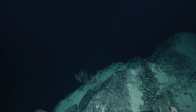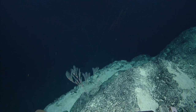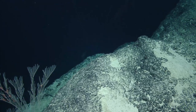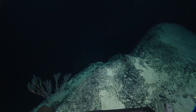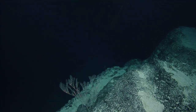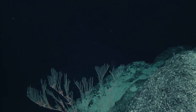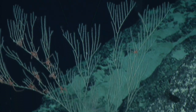Is that a primnoid there? I can't tell from this far away. Can we get a zoom? Yep, go ahead. We're going to have to wait for the ship, I think. That's totally fine. Give you a rough zoom. Yes, please. And put Argus right on top of us there.